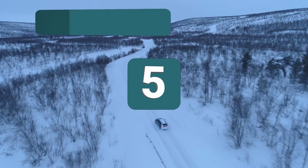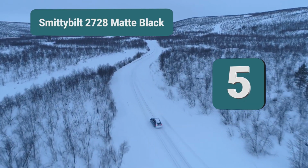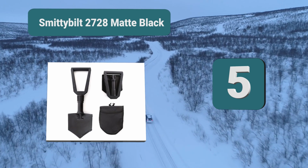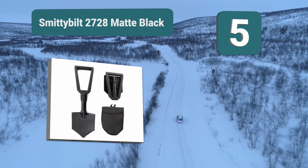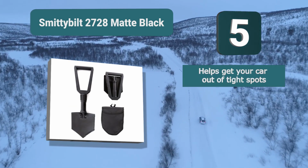Number 5. Smittybilt 2728 Matte Black. Especially if you're going on an outdoors adventure by car, you should store one of these around to make sure you can get out of a tight spot if needed.